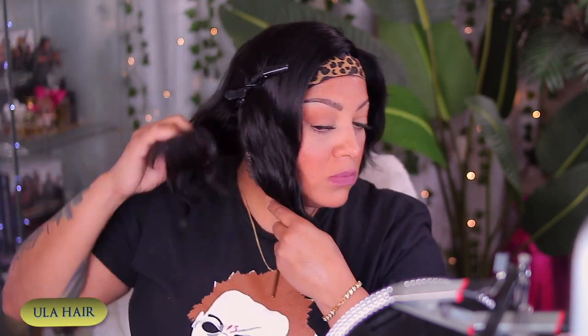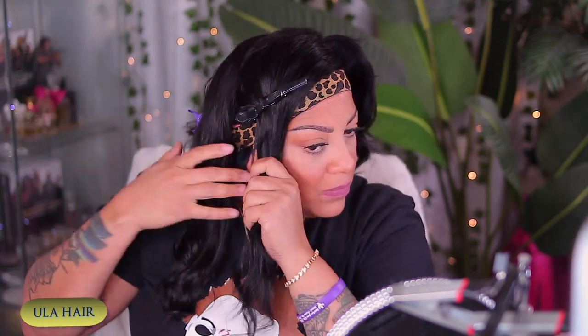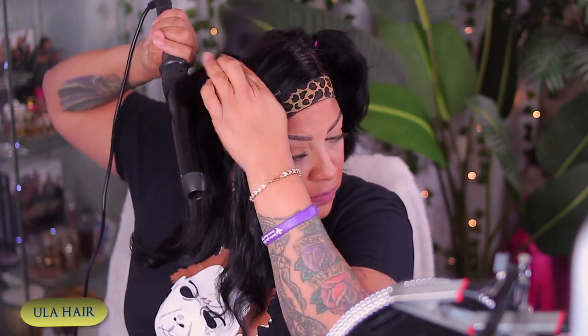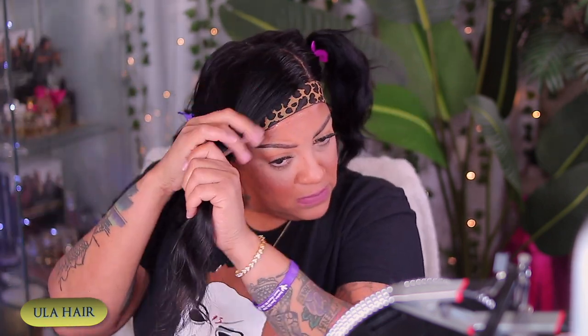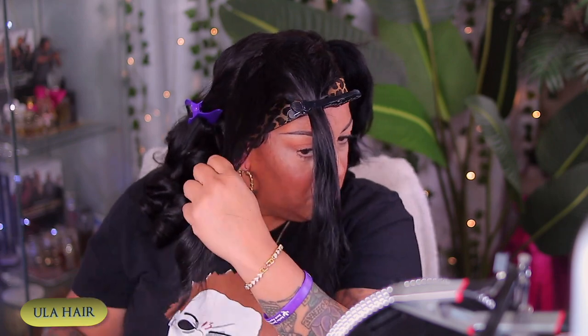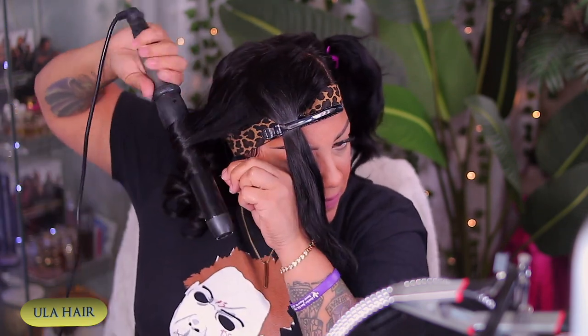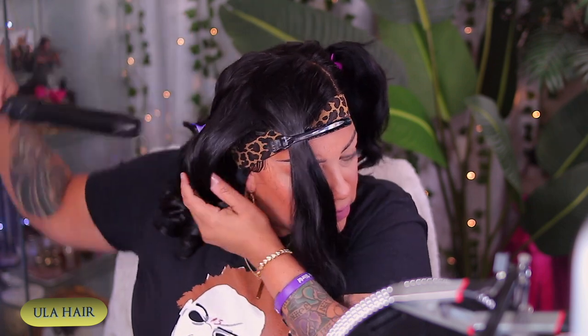And it didn't take much to curl this sucker because she's not as long. She's 14 inches. And I respect the length because this is a decent length. And I respect the curl pattern because this hair is really nice. I'm gonna definitely give it to them for the hair. Some really nice hair. I was very, very shocked and surprised at how nice the hair came out.